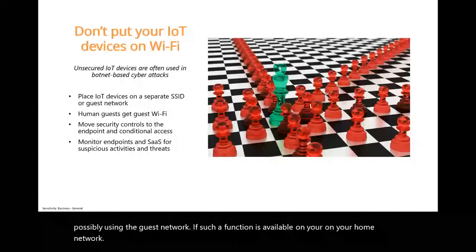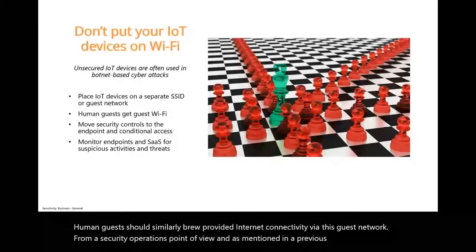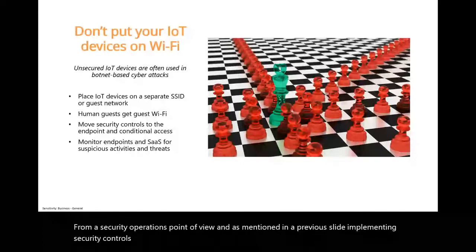From a security operations point of view, and as mentioned in the previous slide, implementing security controls on the endpoint becomes a priority. Also, monitoring endpoints and software as a service systems for suspicious activities and other threats should be prioritized.